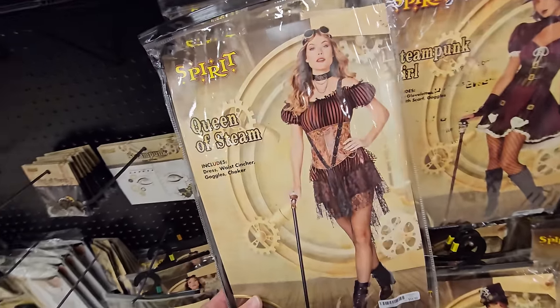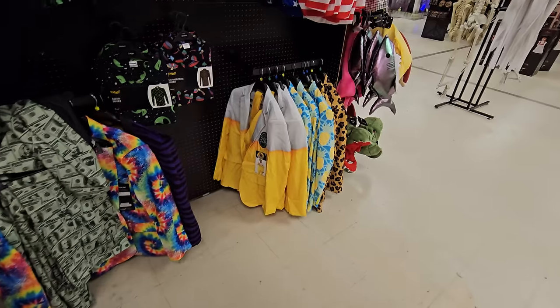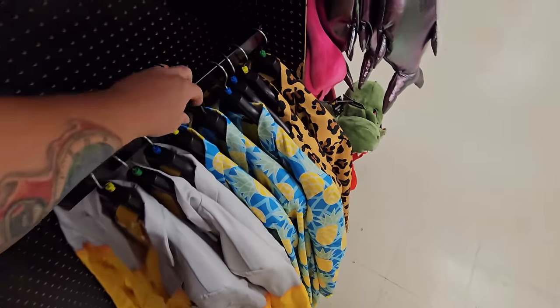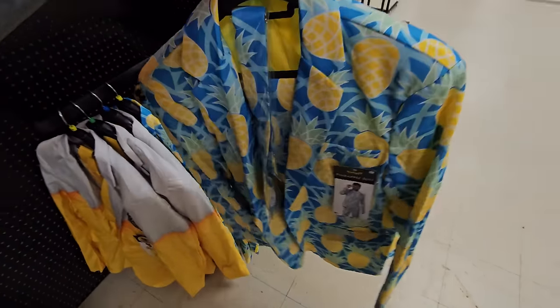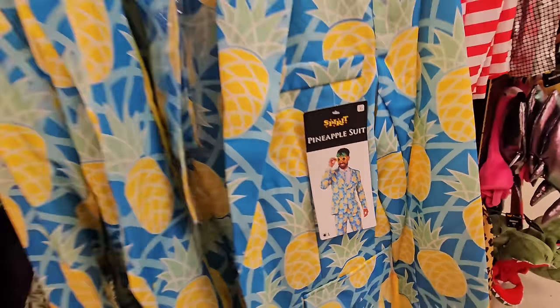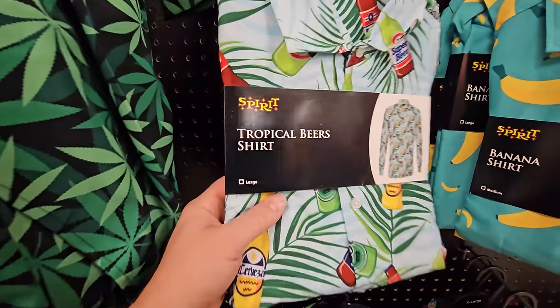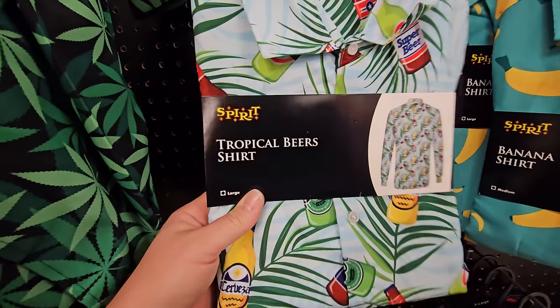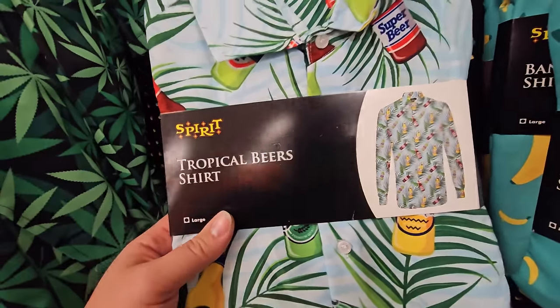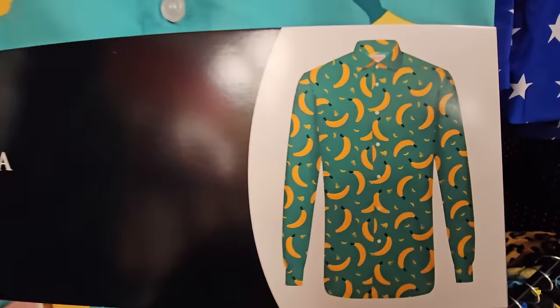What the... Hello, lady. Oh, this is what I'm talking about. This is what I need for when I go to the Hawaii store. Especially this right here. Holy crap. Look how awesome that is. It is a pineapple suit. What the heck? If I wasn't such a big dude, I would buy this right now. This is the first thing I saw on my way over here, though. The tropical beer. Oh, I thought it said tropical breeze shirt. I'm not into beers, thank you. But there's also the banana shirt.